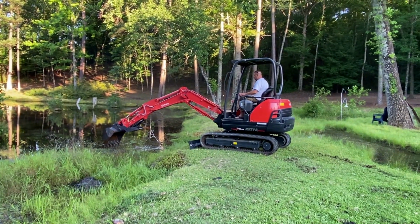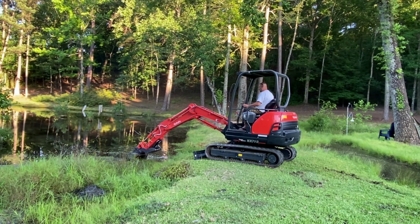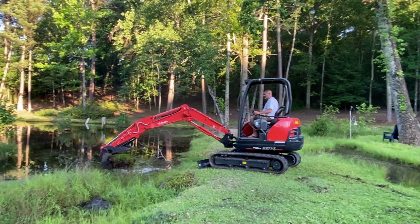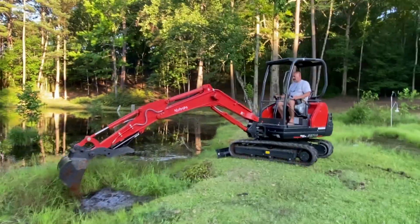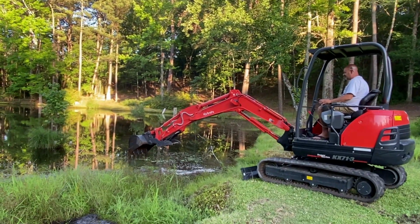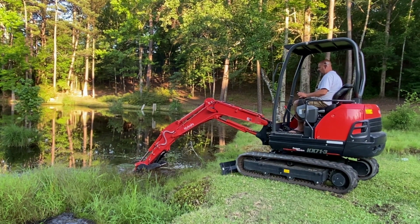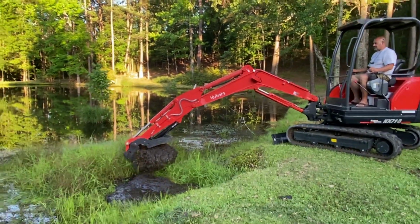And he is like a kid in a candy store with a big old fat lollipop. And y'all can see, look how far that reaches out there. The tractor could not reach that far out. And this is going to be so much nicer.